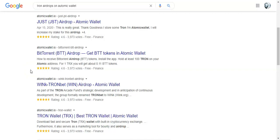So look, it's going to be one of the coins that you might want to look at after. If you don't have money right now, we pray that you do have money, and you will have money in the very near future.